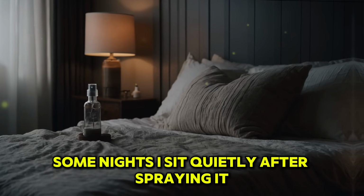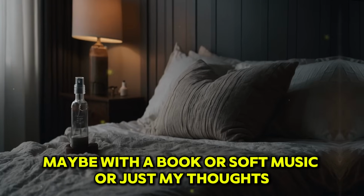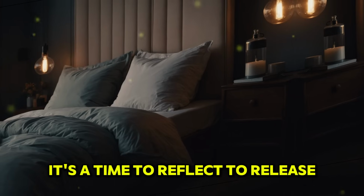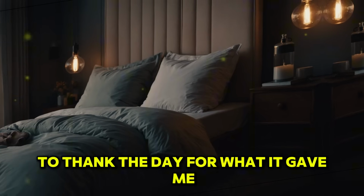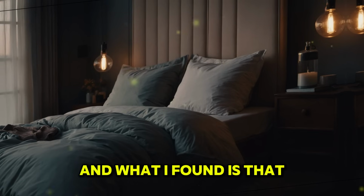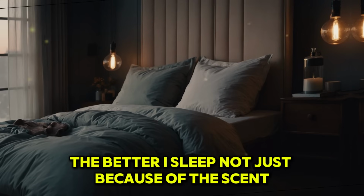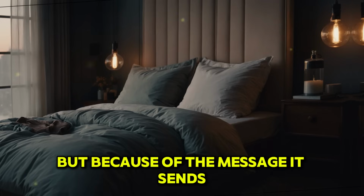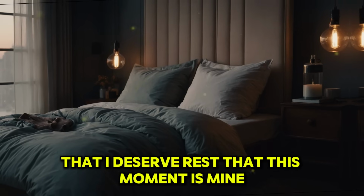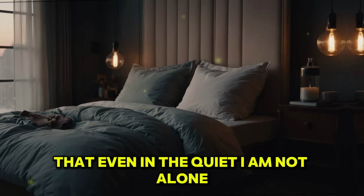Some nights, I sit quietly after spraying it, maybe with a book, or soft music, or just my thoughts. It's a time to reflect, to release, to thank the day for what it gave me, and to let go of what it didn't. And what I've found is that the more I honor this gentle ritual, the better I sleep, not just because of the scent, but because of the message it sends, that I deserve rest, that this moment is mine, that even in the quiet, I am not alone.